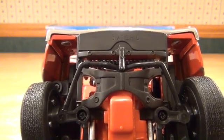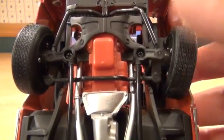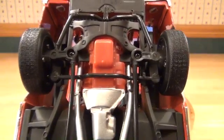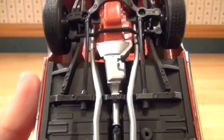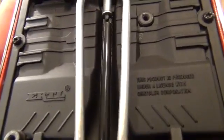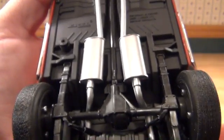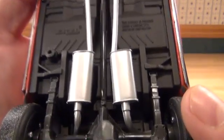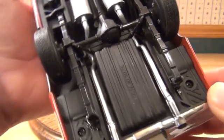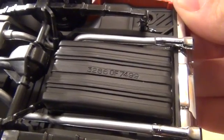And here's the bottom of the American Muscle Dodge Coronet. The front wheels do spin, and they are connected to the steering wheel. There is no active suspension on this car. And the back tires also spin, but the drive shaft is not connected. And here's where it's serialized. 3286 of 7499.